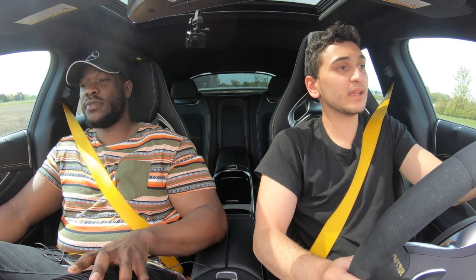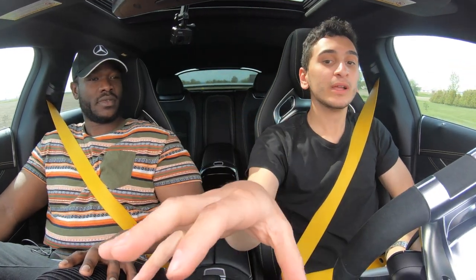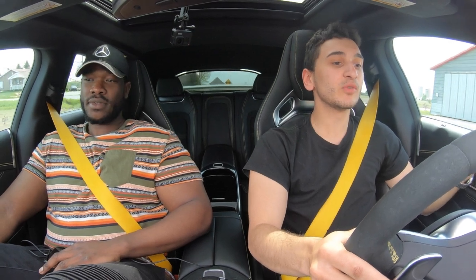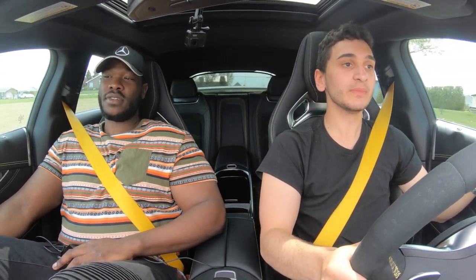And compared to a Panamera Turbo or a Panamera GTS, I prefer the Mercedes interior. I prefer how this looks. I prefer the infotainment, this big screen, the lights. I just think it makes you feel more special. You're driving this, you feel like a million bucks. It's just such a good feeling. I'm in the car right now, and all you can see on my face is smiling. All we've been doing is smiling for the last 2 days. And everybody that looks at it is smiling.